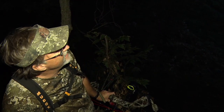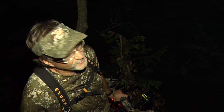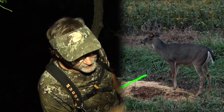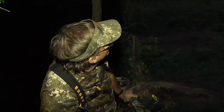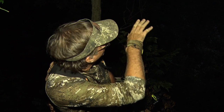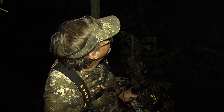He finally turned broadside, and I mean, that was my best shot, running out of light. And I'm mid-body, but I feel like I'm back a little bit. It's so hard to tell in low light like this, though. I mean, the arrow's still in him. You could see the arrow all the way in him as he ran all the way across the pasture. So, I mean, we're doing some damage in there.